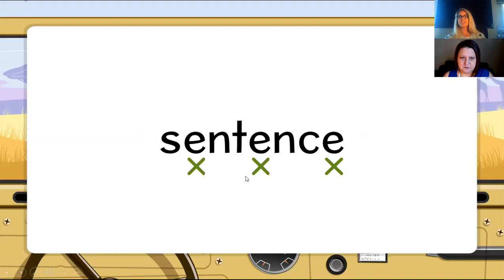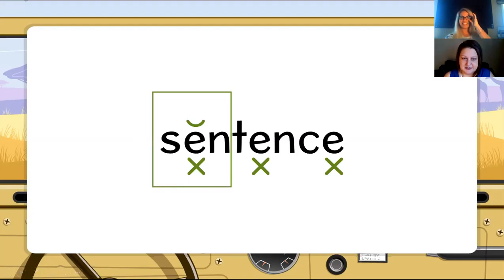Let's return to the first two working vowels. Between the two working vowels, I see we have two consonants. And we know from decoding skill two that two consonants will split. So I'll draw a line between my N and my T and box in the first syllable. Phonetic skill one says the vowel will be short. Let's read this first syllable together. Sin. Sen. Okay.